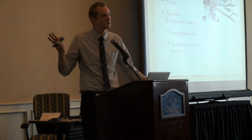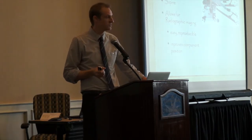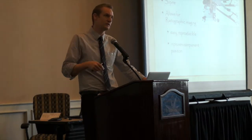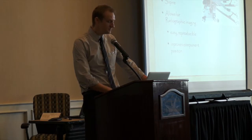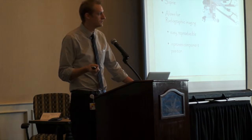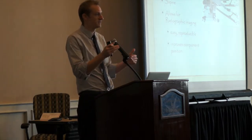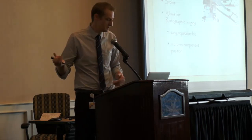Again, supine positioning on a radiolucent OR table allows us to do radiographic imaging that's very easy and reproducible. And again, this directly correlates to improving component position, which ultimately decreases dislocation rate and decreases leg length discrepancy. As a caveat, the biggest reason orthopedic surgeons are sued is leg length discrepancy, as far as total hips go. So it's important. Small differences in leg lengths can make a really big impact on how a patient feels post-operatively.